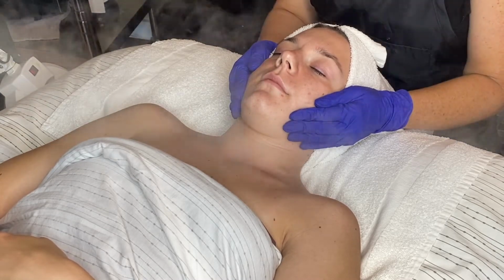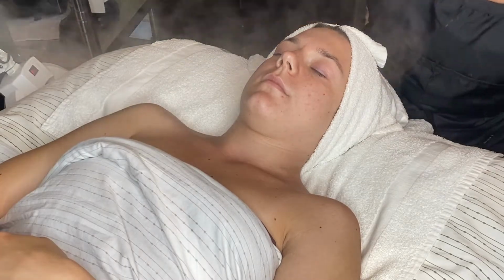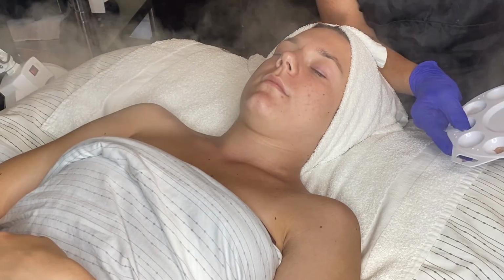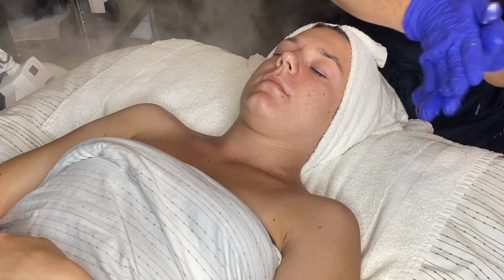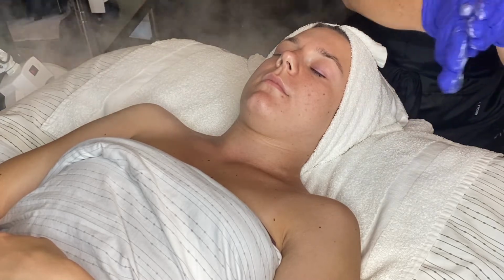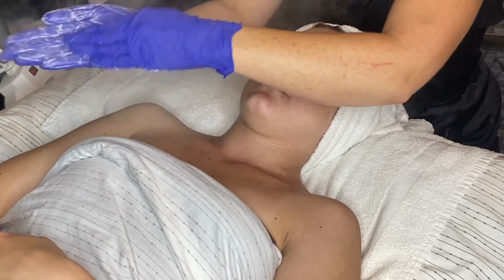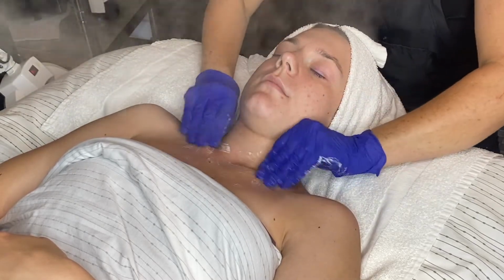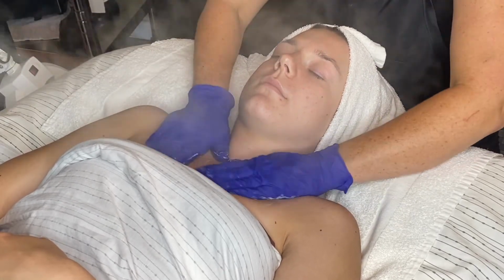My first cleanse will be the Glymed Gentle Face Wash. The Glymed Gentle Face Wash has glycolic acid. It's a small molecule, so it penetrates deep into the skin. I add a little bit of water to get it really foamy, allow the steam to get onto it. And I always include the décolleté in my facials, but that is a personal preference.